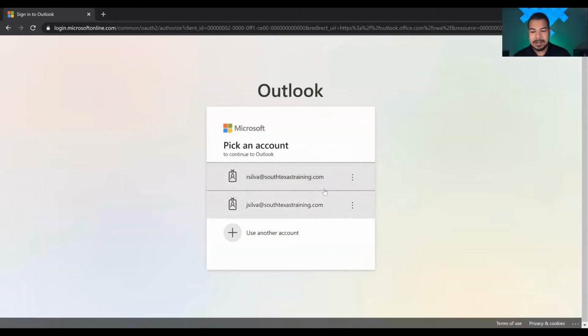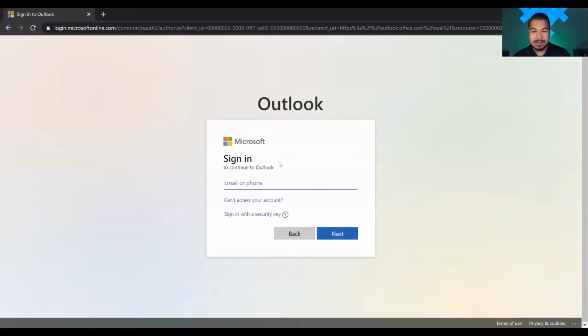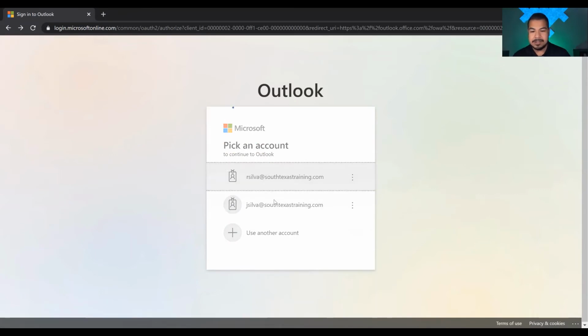As you can see here, I do have my email accounts already listed because I have done this. But for example, if you were doing this for the first time, it would look something very similar to this. It would tell you to sign in. The information we provide to you will be sent to whatever email account you have provided. This will be your personal email account, and it'll have your school credentials. So what you're going to want to do is just type in whatever they may have sent you. So again, mine would be rsilva@southtexastraining.com.